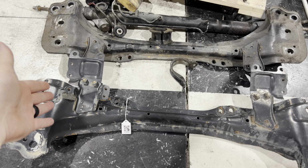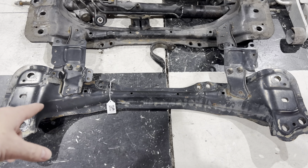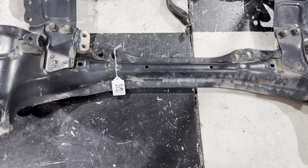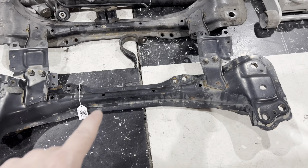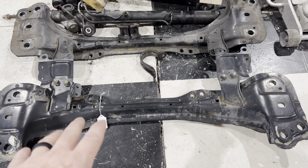Now this one came off of an SC300, and that is an actual direct fit. I got this ordered off of eBay from somewhere in New Jersey, and surprisingly, it's not really that rusty. There's a few little spots of rust, not a big deal. We are going to be bringing this over to my buddy John's. We're going to sandblast this, powder coat it black to match the rest of the suspension.